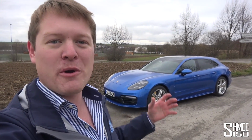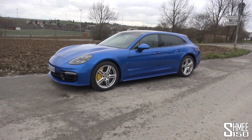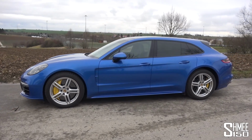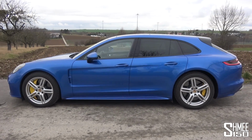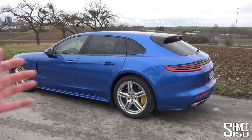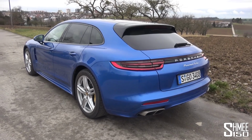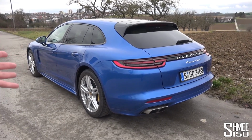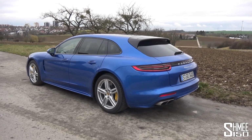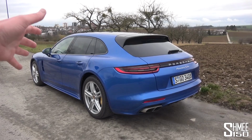So the Sport Turismo has been introduced on the same line, and I have to say, it is a good looking car. The second generation Panamera is a significantly better looking car than the first in my eyes to start from, and when you add that estate-like proportion to the rear, it really gives it something else. I think there's just something really cool about a very fast estate car, and this is the ultimate. The Panamera sits almost as a competitor to the Audi A8, the BMW 7 Series, the Mercedes S-Class, and there's nothing else of that category that really lines up with this.